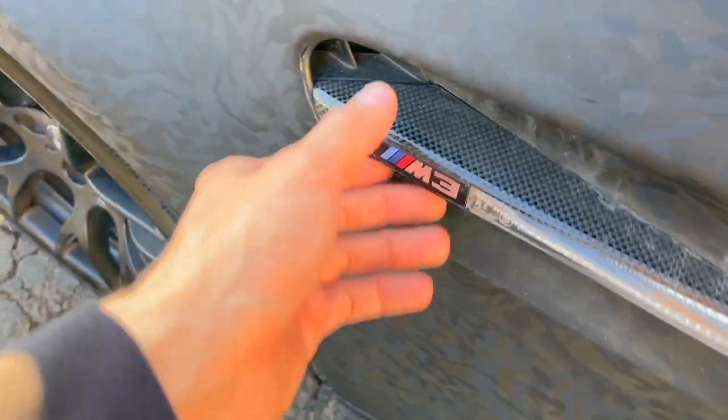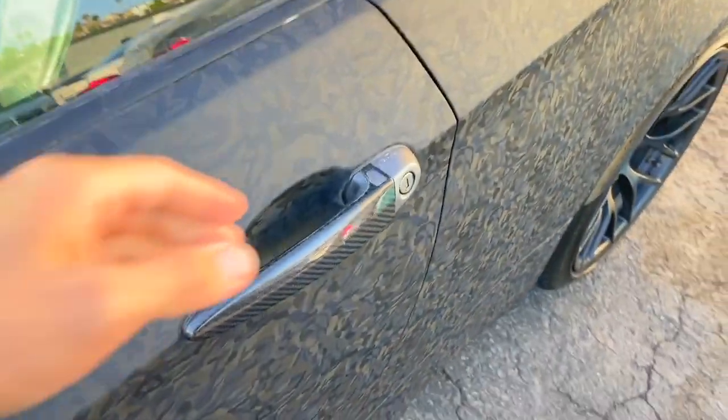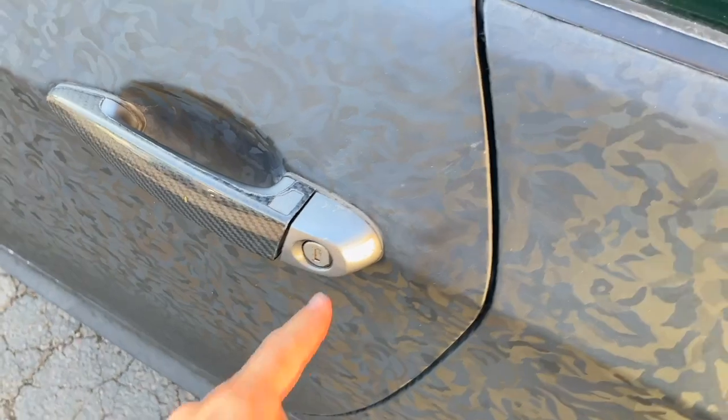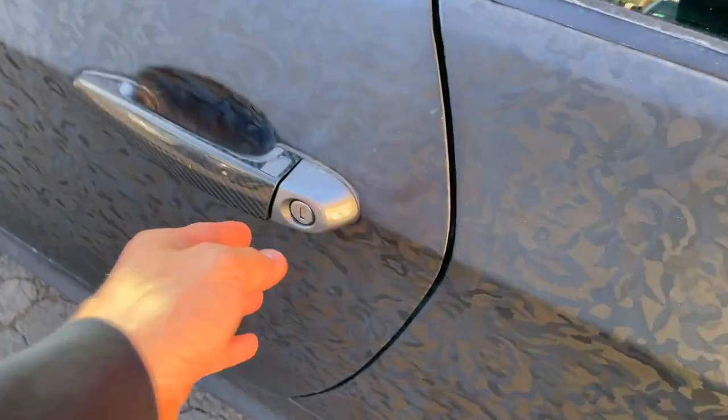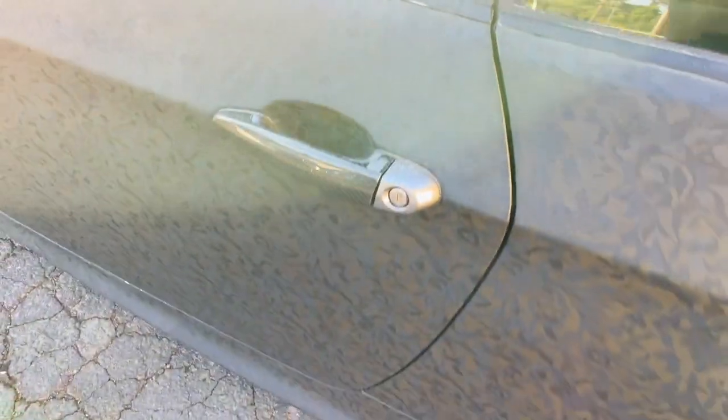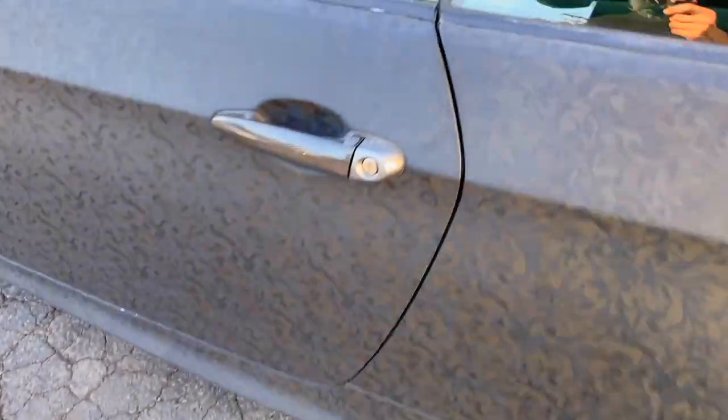Carbon fiber is just everywhere, even on the door pin and door handle. I actually removed this one. Why? Because there was no access to the key thing, because it was just a cover, and the battery is dead and I had to lock the car, so I removed that. But we still have it on the other side.